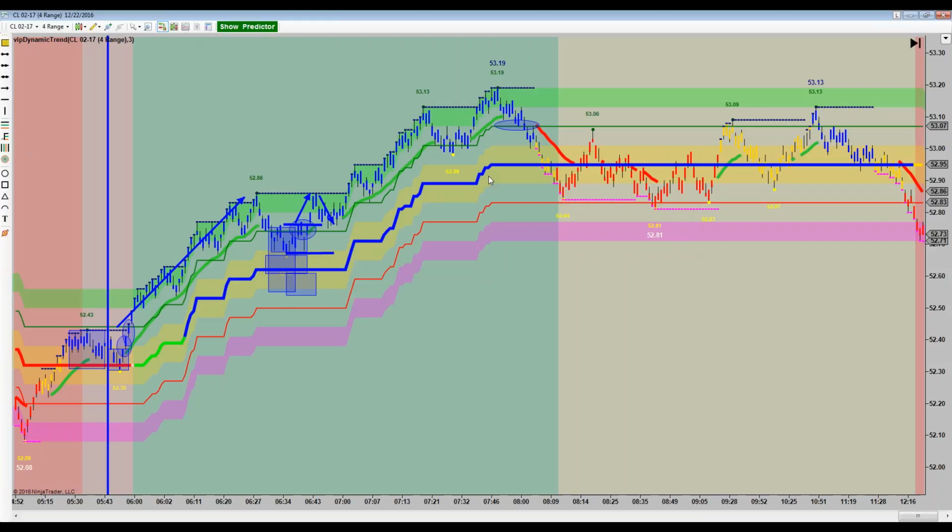Now, where you got into trouble is after we stopped out of this nice long trade here, right here, we got stopped out on the close below 7. It went all the way down into here and then went sideways for like two to three hours. All right? How and why might you have avoided that? This chop right here.